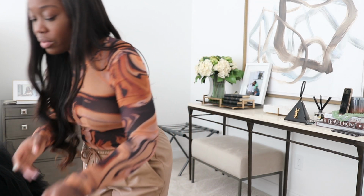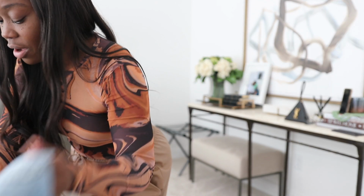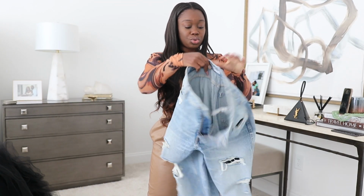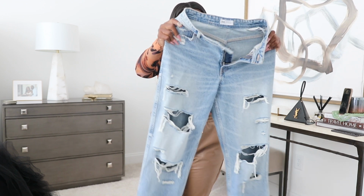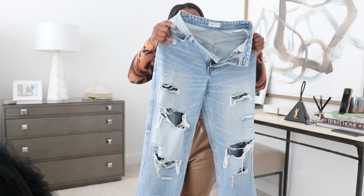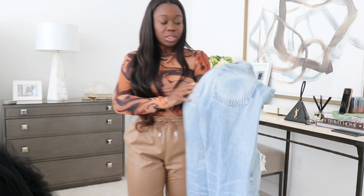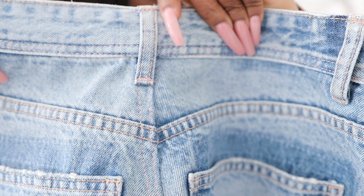I'm just gonna share really quickly one pair of jeans, y'all. These jeans right here were super big on me, and I went to my seamstress and she did alterations, right? I'm gonna zoom in just to kind of show you. That's the third part too. So this is her alterations.